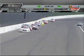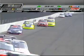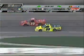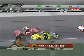Ray, we got to keep an eye on the 88 of Matt Crafton. He qualified in the 26th position, but moved all the way to the back of the pack at the start for unapproved adjustments. He just passed Stacy Compton for the 18th position.